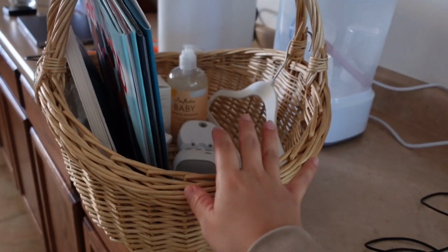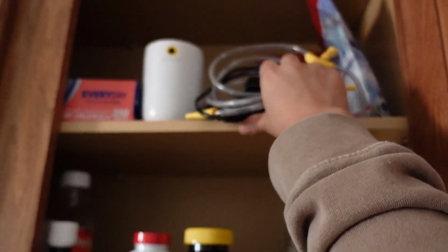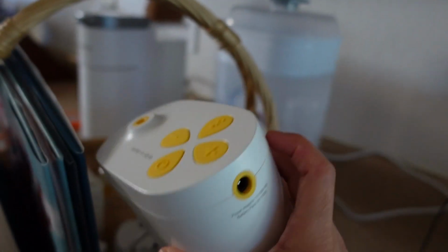In this basket, I'm gonna put all the things that I need to put away because we no longer use them, or it just needs to go upstairs, like the body wash. I don't wanna jinx it, but I'm done pumping. Breastfeeding was the hardest thing I've ever done.